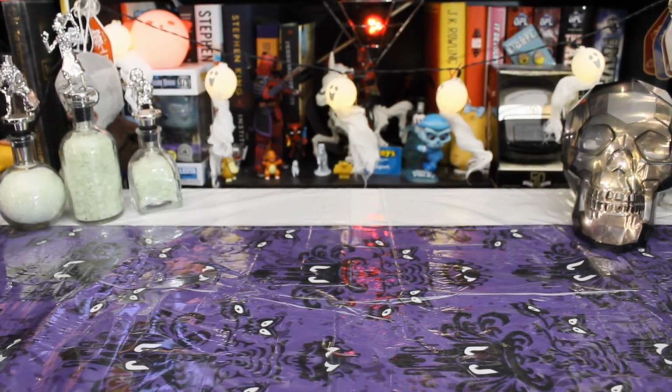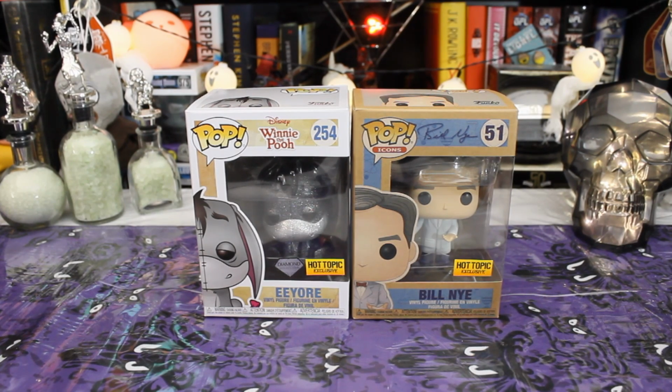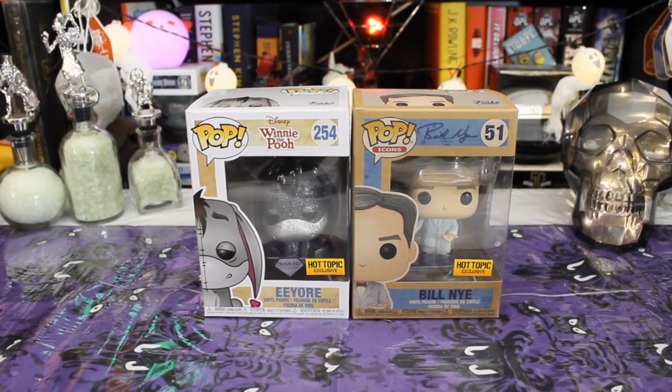And our last two Pops are Hot Topic exclusives. We've got the Diamond Edition of Eeyore and Bill Nye the Science Guy. So if you watched my SAC Anime Swap Meet video, I mentioned at that one booth not wanting to pay, I think it was $35 is what it was marked, for a Diamond Edition Eeyore that had a messed up tag on it. I hadn't realized, I thought that was an older Pop.